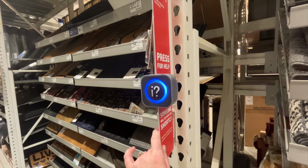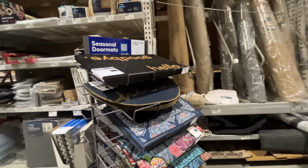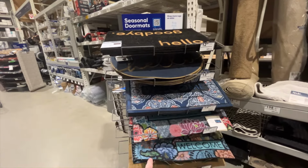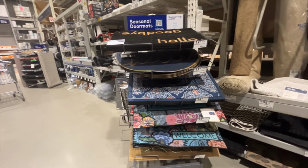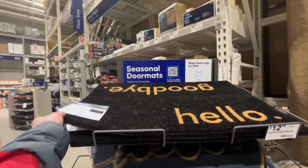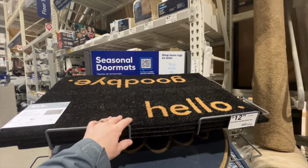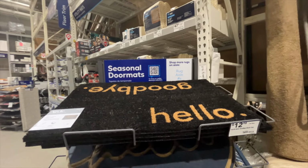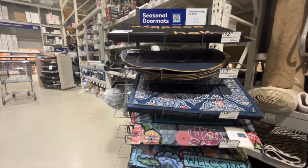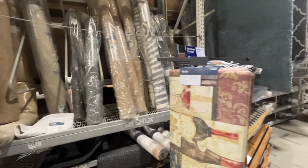Thank you. Someone will be with you shortly. While we're waiting on somebody to come and help me, we can take a look at these rugs, because I'm thinking about getting another welcome mat while in here too. Possibly, because I actually threw mine away at Christmas time and put my Christmas rug out, and it's still out there. That's kind of cool. Hello, goodbye. $12.98. That's not bad. Yeah. Oh, here's more.